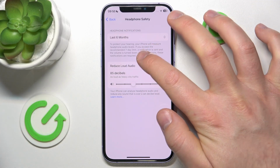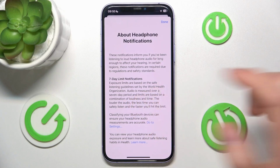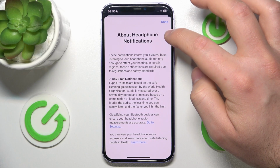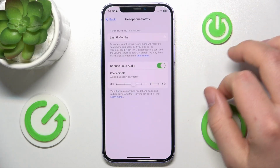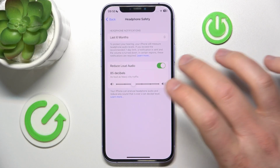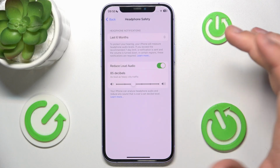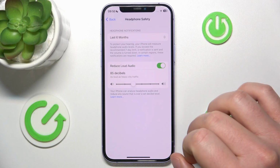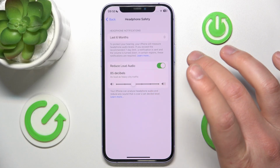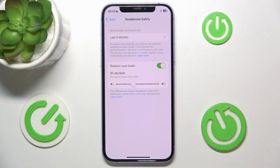That is set by the WHO, the World Health Organization, and you're just going to get those notifications and the volume is going to be turned down. So yeah, this is a safety feature that every iPhone has, and there is no way that you can turn off those notifications because it is just law.